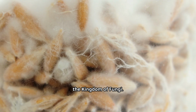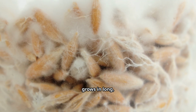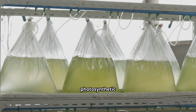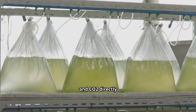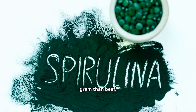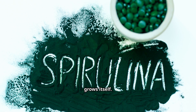Third, the kingdom of fungi. These are the architects of texture. Fusarium venenatum, the fungus behind Quorn, grows in long thread-like structures that naturally mimic the fibrous texture of meat. Finally, the kingdom of microalgae. These photosynthetic powerhouses are like microscopic solar panels, converting sunlight and CO2 directly into protein, omega-3 fatty acids, and vitamins. Spirulina contains more protein per gram than beef, more iron than spinach, and more beta-carotene than carrots. It's like nature's multivitamin that grows itself.